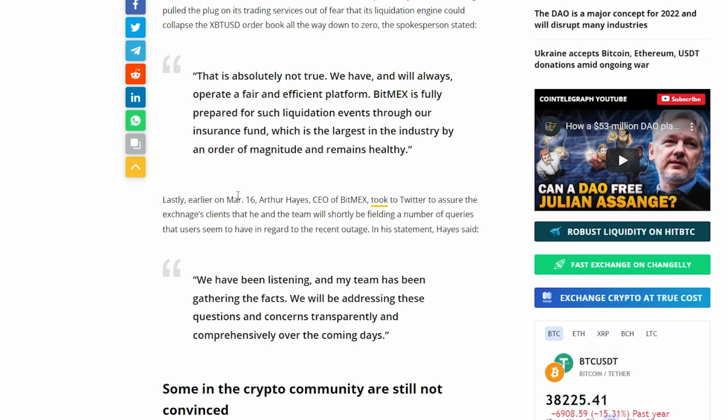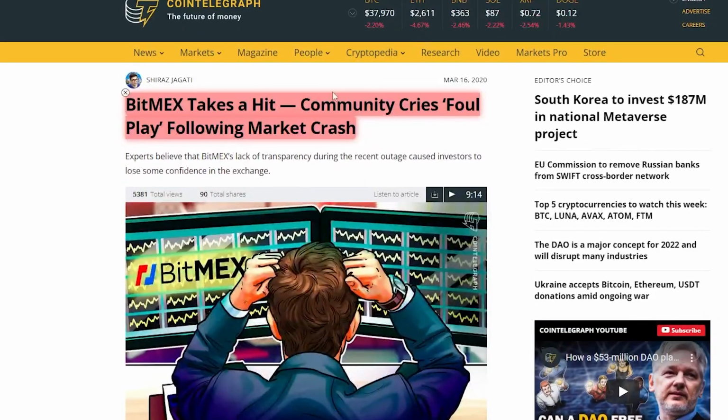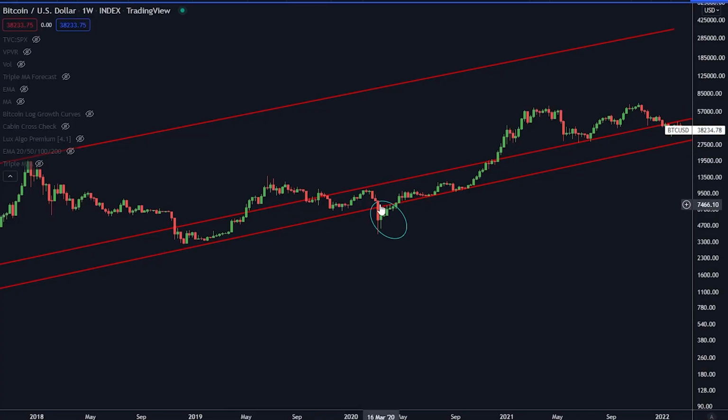So this is why they had to turn it off, because the cascade of liquidations just continued to push the price down, leading into a massive cascade down. So this was a large part of why we did see that black swan event, and that together with the COVID crash, all of that, influenced the price to go down below this level. So that was one of the occasions. This is the most recent one.